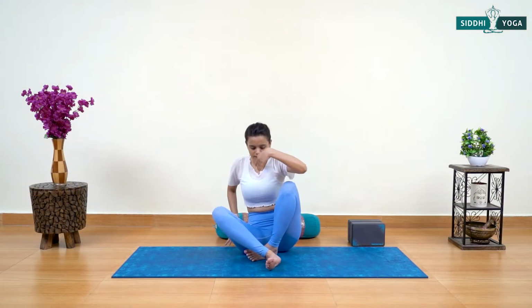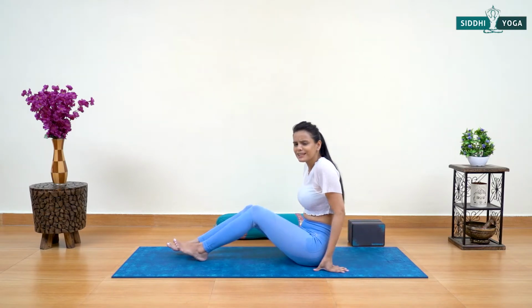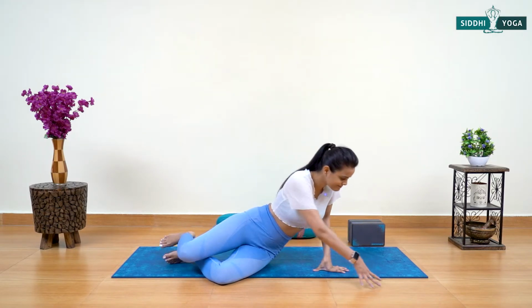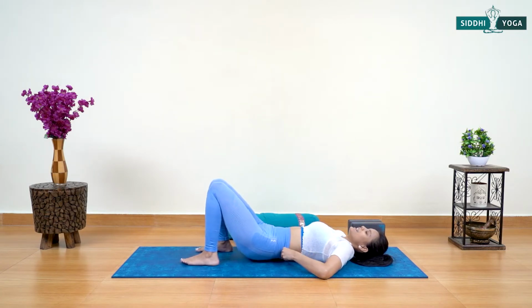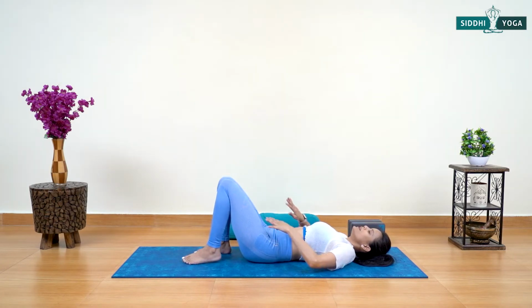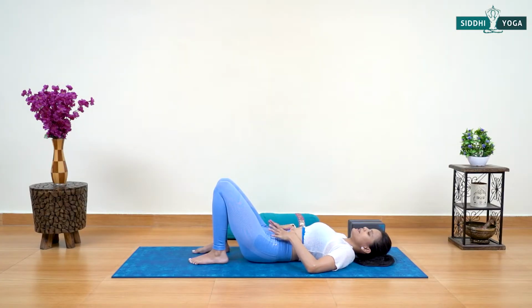Now, simply turn towards your right side, go to the left side of your mat and simply lie down on your mat. Oh, love your belly, love yourself. Now, what do you need to do? Legs should be unfolded more, no need to straighten them. Relax your belly, relax the muscles, no need to engage your belly, no need to engage your back. How? We can do the simple fish pose.